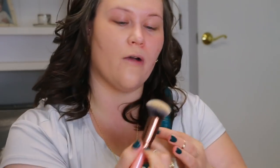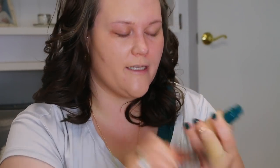This is just a Luxie 532 round top blender brush, and I'm gonna take and do the same thing over there, like the same amount. So going in with a brush so far, that's just my first little coat right there, and I actually quite like it. I think it looks pretty, and I do think I'm getting more coverage, which again, that is to be expected, especially with a thinner foundation. And I think too, even just in applying it with a brush, it does look really pretty.